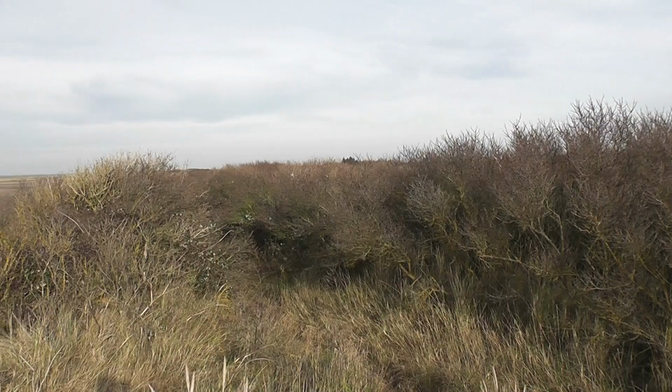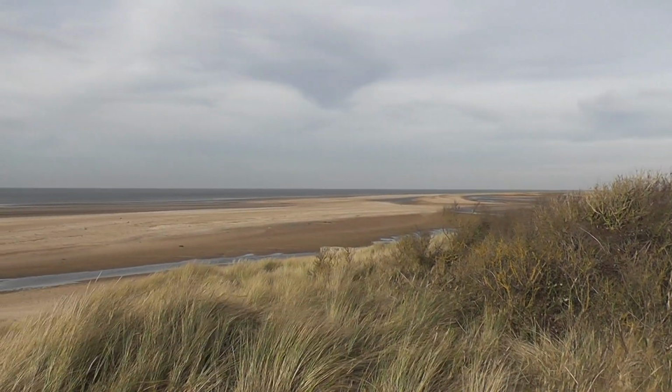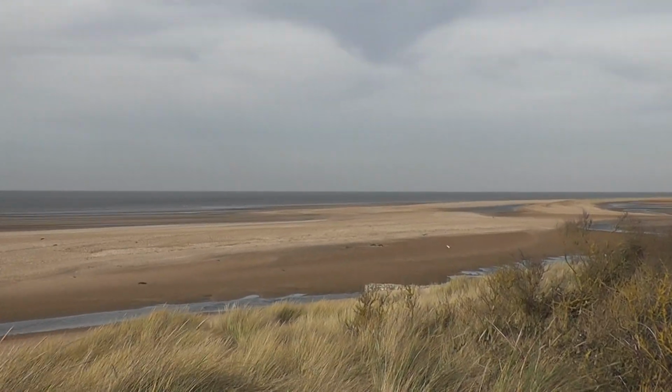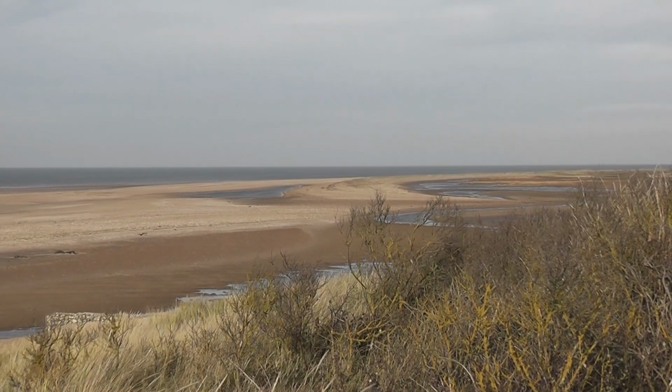Walking in amongst the sand dunes now, down on the beaches. Just look at all the fine bodies, etc, etc.